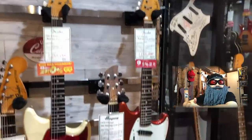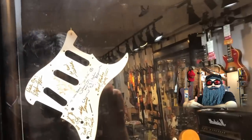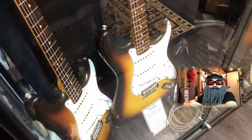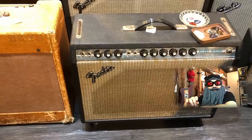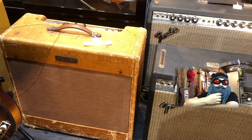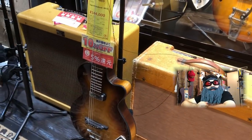Look at that Mustang. Yeah. Look at that. Those are really expensive guitars. And you can see some vintage amps. Look at that. Looks nice.